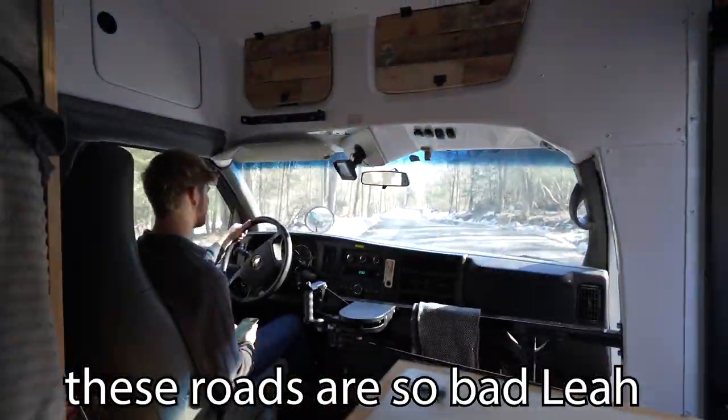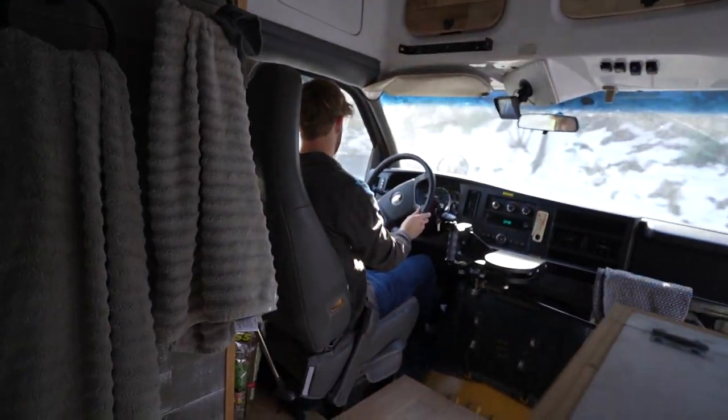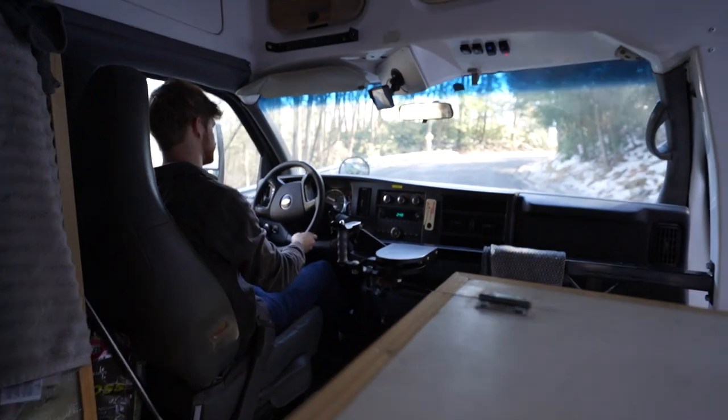Leah, Cam, we routed to the place that we were supposed to go, and it was private. There was a guy there that we asked if we could do the trail still, and he said that it was private. So we took a few sketch roads, which we're driving on right now. While we were driving, we tried to figure out another trail to go to, and I think we found one that would work. How long are we? 20 minutes. So these roads are so bad, dude. It's crazy. You think we can make it up there?